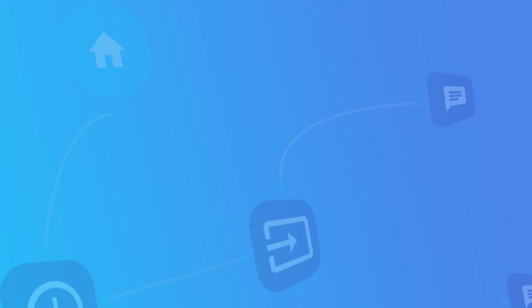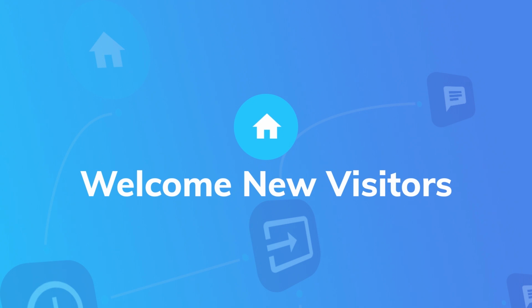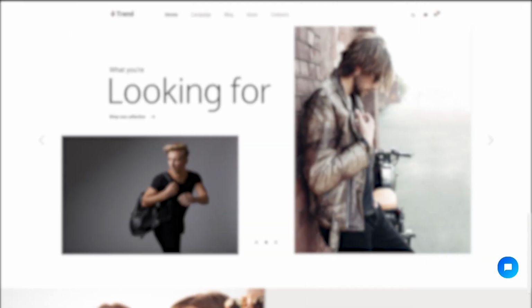So the first example that I would like to introduce to everybody is arguably the most simple, but it's extremely handy nonetheless. And that's welcoming new visitors to your store. This does exactly as the name suggests. It will welcome any first-time visitors to your web store with a custom message of your choosing.